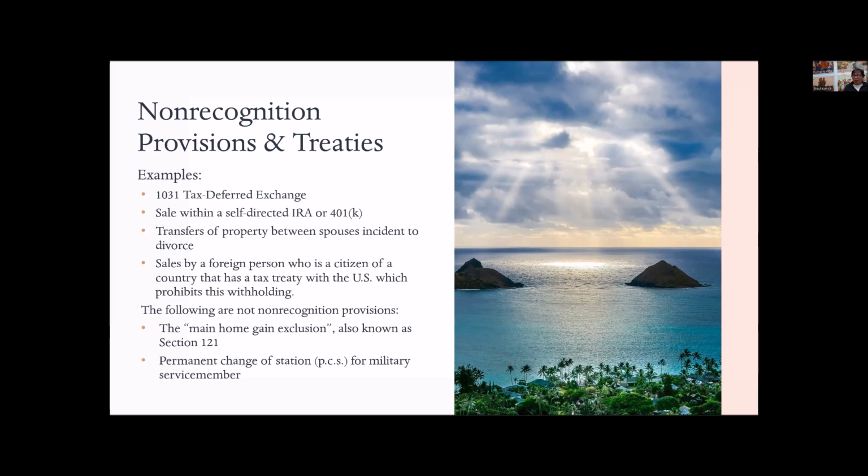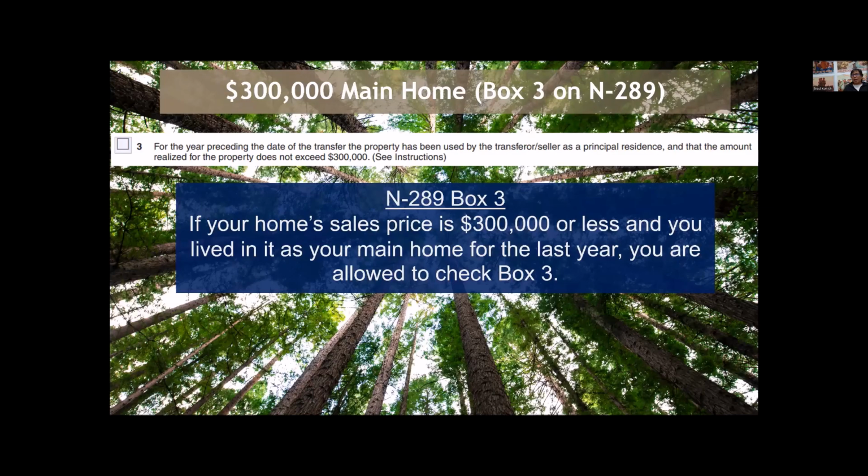The following are not non-recognition provisions and cannot be used to get you an immediate waiver of HARPTA. Things like the main home gain exclusion, also known as Section 121, that is not a non-recognition provision. A permanent change of station for military purposes is not considered to be a non-recognition provision. The third box in Form N-289 is the $300,000 main home provision. So if your home sales price was $300,000 or less, and you lived in it as your main home for the last year, you are allowed to check box 3 to get an immediate HARPTA waiver.